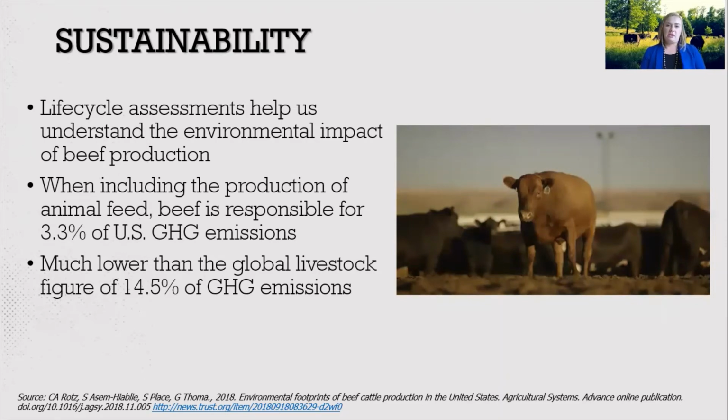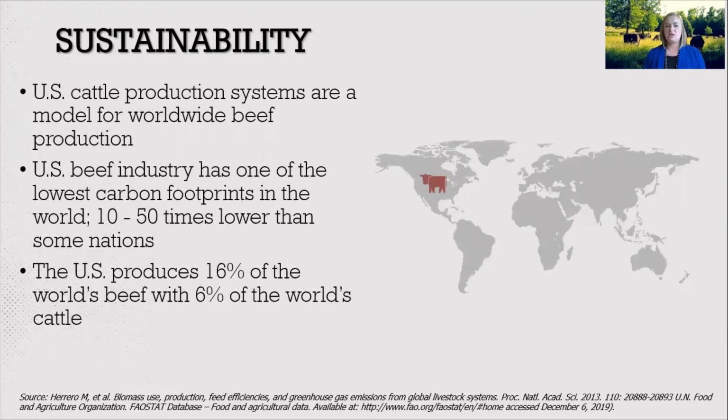When we compare United States greenhouse gas emissions to global numbers, we're much lower than the global livestock figure of 14.5% of greenhouse gas emissions. And because of that, the US cattle production systems are really a model for worldwide beef production. The US beef industry has one of the lowest carbon footprints in the world, and we produce more of the world's beef with less cattle.